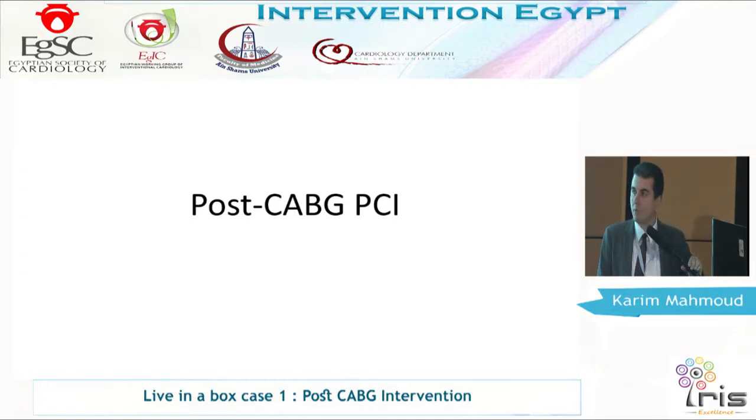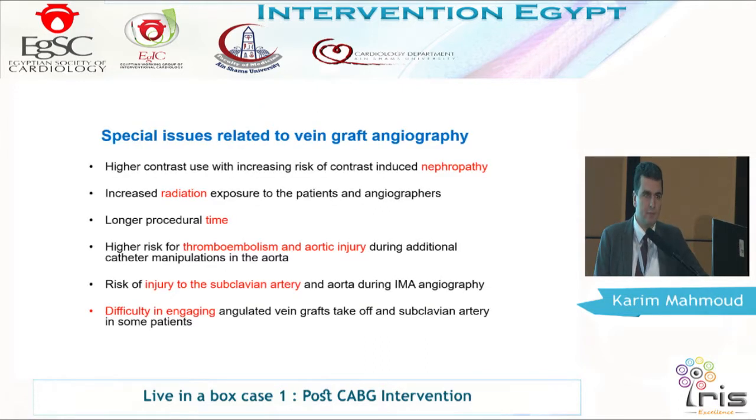Good afternoon. We will demonstrate different cases of post-CABG intervention. At first, we have some issues regarding vein graft angiography. It is associated with increased contrast use, so it might lead to contrast-induced nephropathy. It is associated with increased radiation and long procedural time, and due to the manipulation we might have a higher risk of thromboembolism and aortic injury, and a risk of injury to the subclavian artery and the LIMA during LIMA angiography, and difficulty in engaging the vein graft, which might be angulated, and the subclavian artery in some patients.